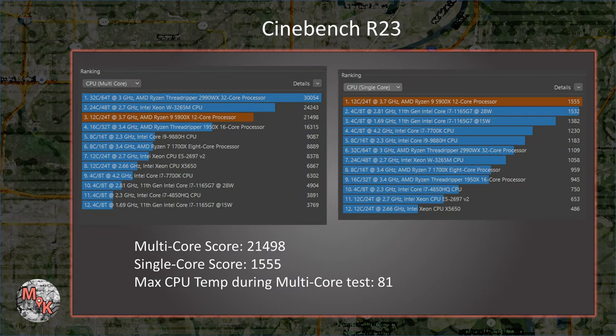For my final test, I did a multi-core and single-core test in Cinebench R23. This is a 10-minute test, and as you can see, the system scored fairly well. However, my main concern was with the CPU temperatures during the multi-core test, and I'm happy to report that the CPU never reached above 81 degrees. This just shows how well the Scythe Fuma 2 can cool the beastly 5900X.